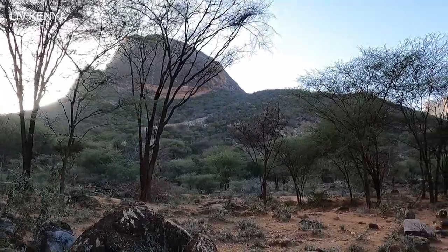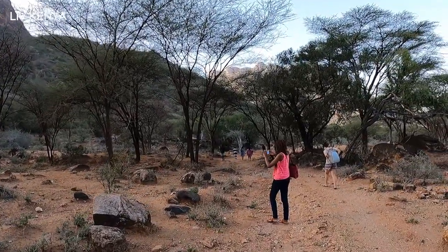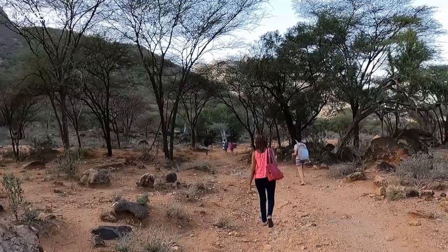You look at the map and you think of northern Kenya, you just think of arid and semi-arid places, desert, bare land, all that. That is what we've been told. But look at this, all these beautiful places which have not been exploited. I'm telling you guys, this place is so beautiful and I would totally recommend it, because the more you come, the more you support the community.